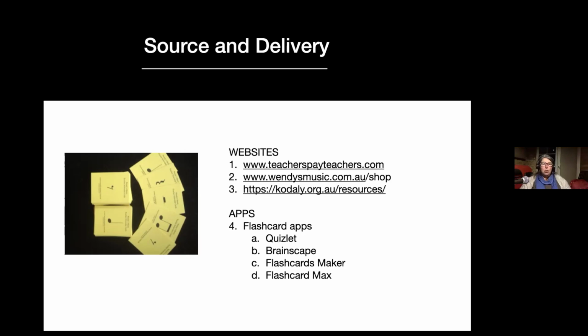So if you wanted to print some off, or if you want to download some, you can use those sorts of digital versions through things like Google Slides, or however you like to deliver things digitally.